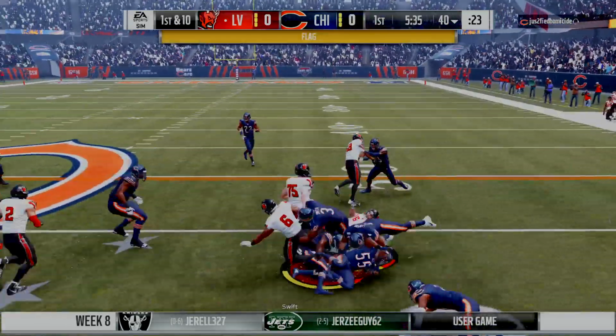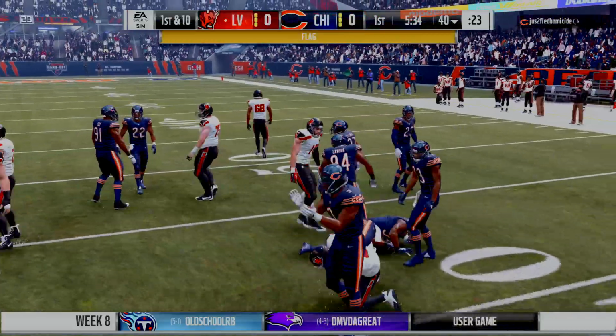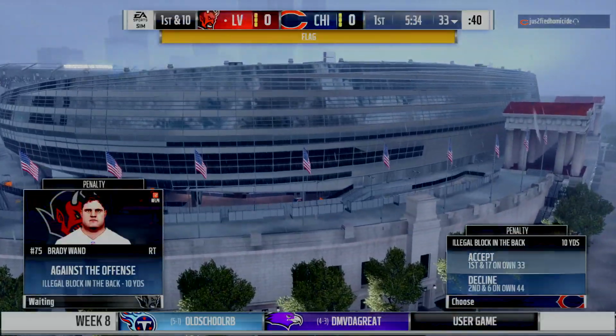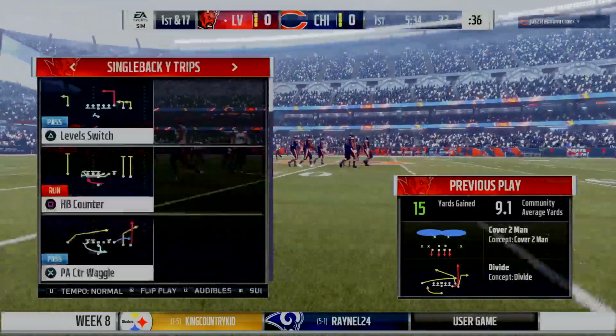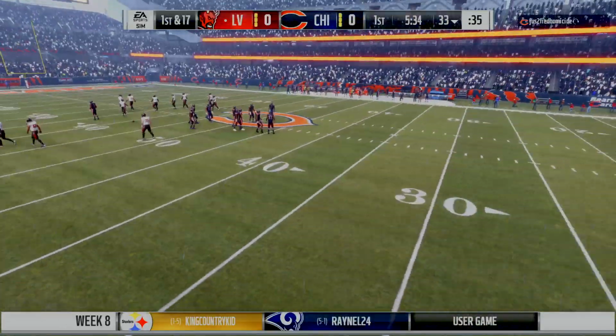Now they'll run it on the toss. He gets it forward for 4, maybe 5, but the flags fly. And this one could be coming back. So this will be accepted as it moves the offense backwards.